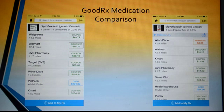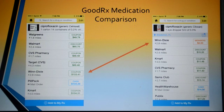Medication comparison. In this case, Cipro eardrops versus eye drops. Of course, Cipro eardrops are used for ear infections, and they can be interchanged. The eye drops could go in the ears, but not vice versa. As you can see, the otic drops, Winn-Dixie price $103.41, typically what the prescriber prescribes, versus the eye drops, which is only $4. And they can be interchanged.